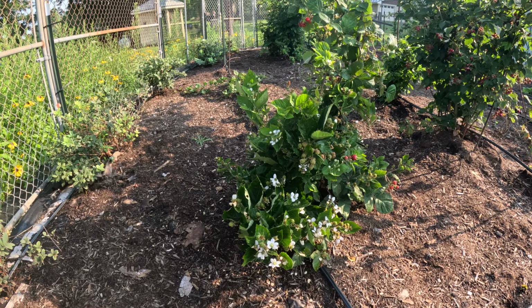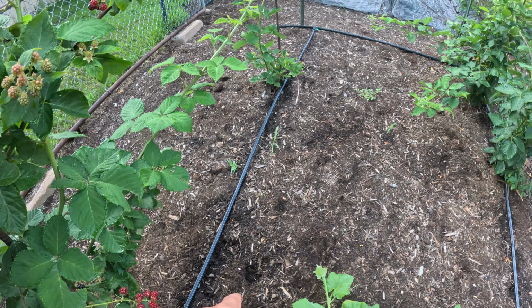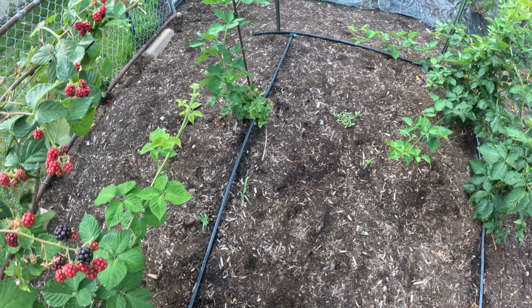I can't complain, considering that I haven't spent any time over here. So this is a Chester here with the pink flowers, another thornless semi-erect blackberry plant, doing great. I guess we have a volunteer squash here. They said, well, let's just let it go. So that's going okay.